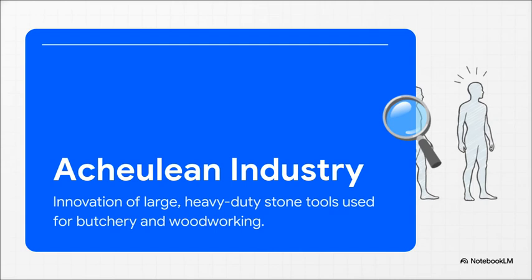We're talking large, heavy-duty stone tools like hand axes and cleavers. These were used for butchery, processing tough vegetables, even woodworking. But the invention of these tools wasn't just about getting sharper edges. It was actually a physical manifestation of a massive cognitive leap happening right inside our ancestors' skulls.